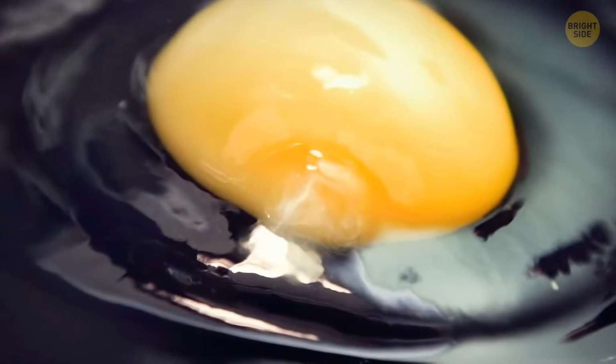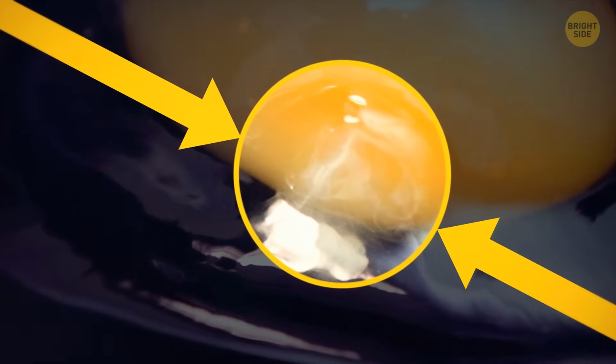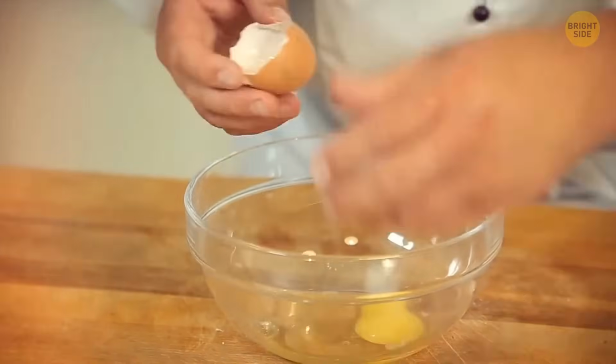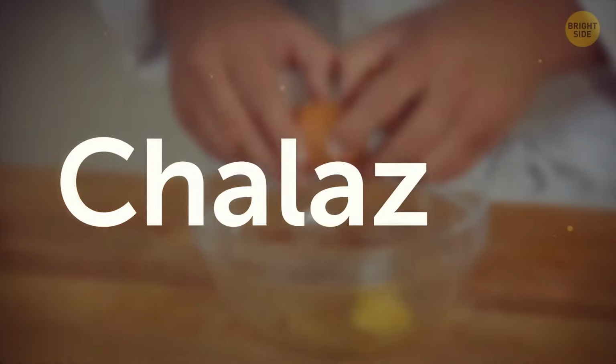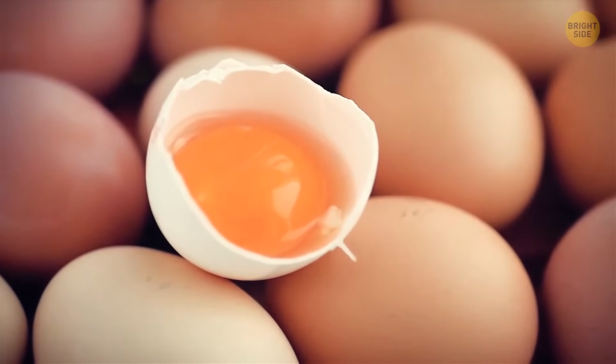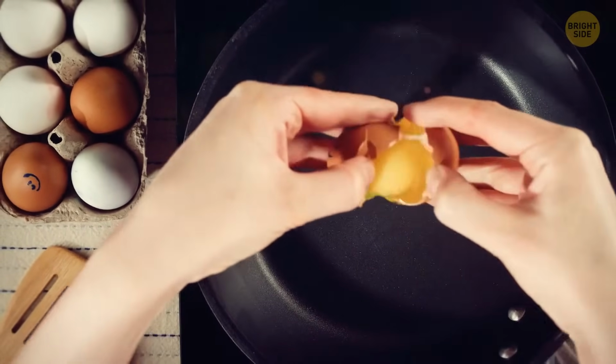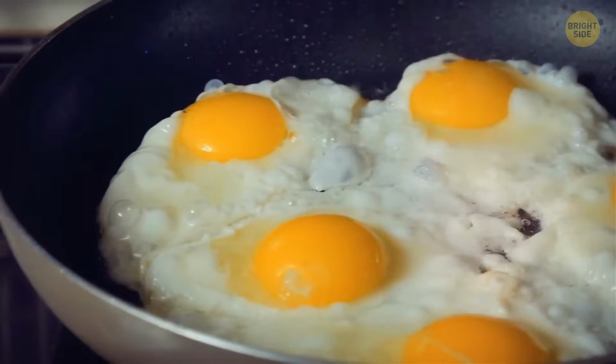Some people think that the little white string that you find near an egg yolk needs to be removed before you cook the egg. Well, I'm here to tell you that these strands are called chalaza, and you don't actually need to get rid of them. They help keep the yolk in place at the egg center. A chalaza is not going to mess up the consistency or the taste of your food, so removing it is completely up to you.